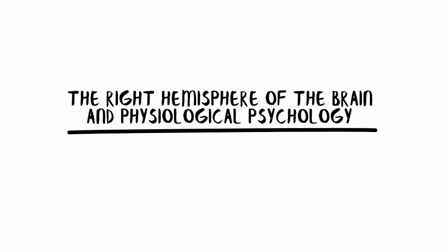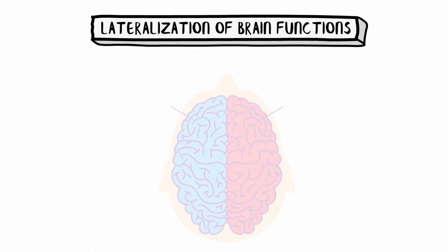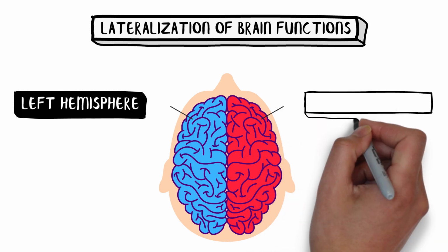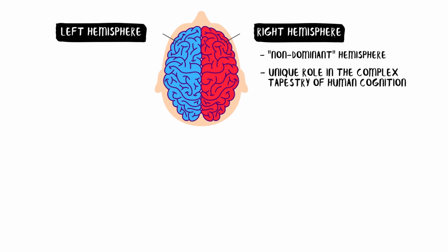Physiological psychology, also known as biopsychology or behavioral neuroscience, delves into the intricate relationship between the brain and behavior. Within this field, one of the most intriguing aspects of the study is the lateralization of brain functions, with each hemisphere contributing differently to various cognitive and perceptual processes. The right hemisphere of the brain, often referred to as the non-dominant hemisphere, has garnered significant attention for its unique role in the complex tapestry of human cognition and emotion.